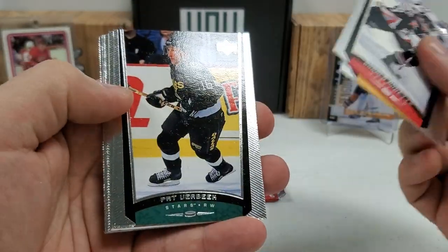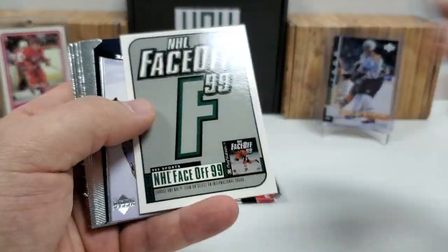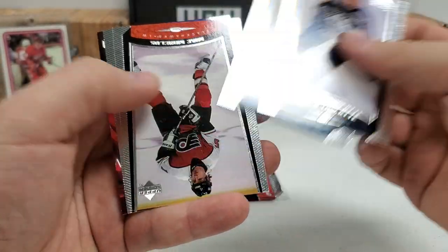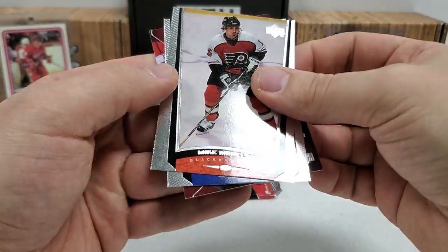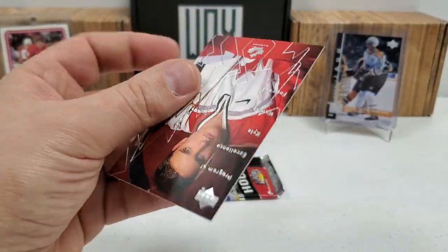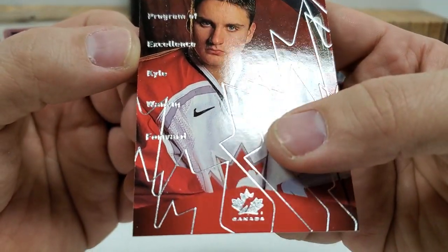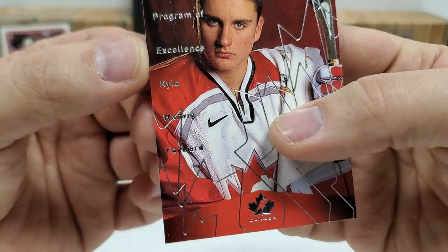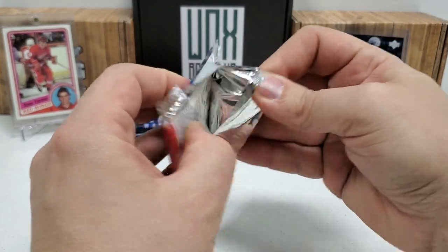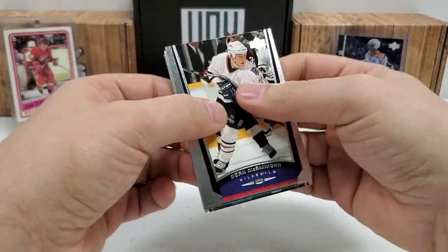Kyle McLaren, Pat Verbeek, Shane Corson. Is that, yeah, an NHL card. Darren Turcotte, Tony Granato. Mike Maneluk, Johnny Collin, and our POE, Kyle, my gosh, I can't even read that. Oh, it's so tricky. Looks like Wanvig or Wanvig. The font there, that silver on the leaf, makes it a little bit hard to read.